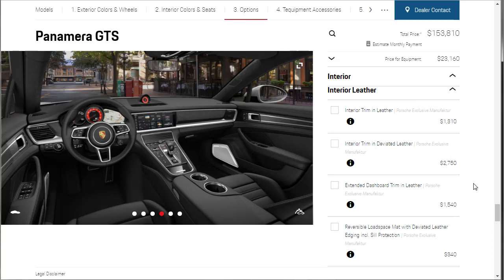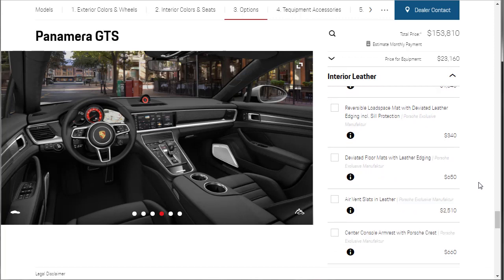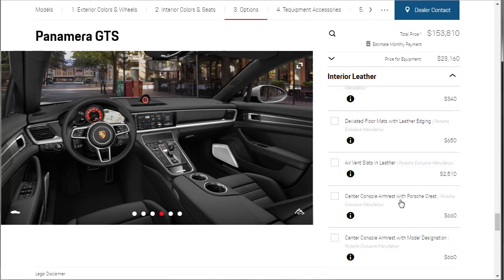How is that going to dry in the sun over time? You know what? I think that all sounds good, but no. I think we're not going to worry about it. Air vents in leather. Central console armrest with Porsche crest. That's this right here. Let's do that for $660.